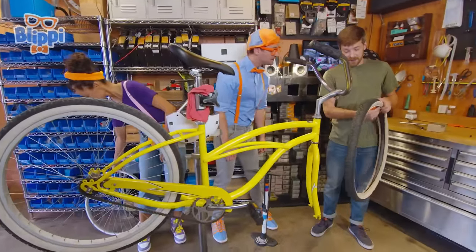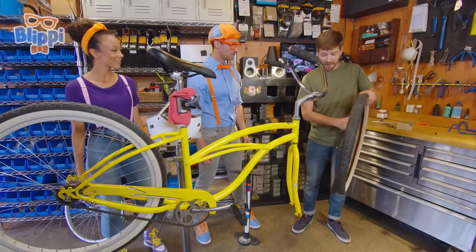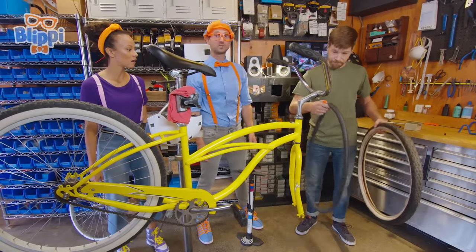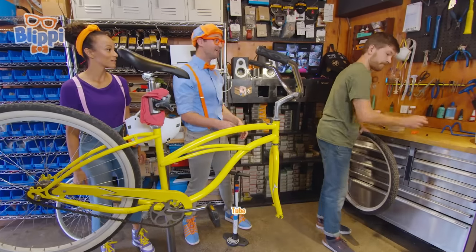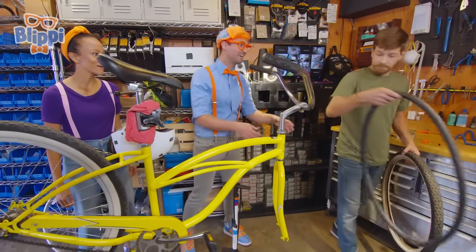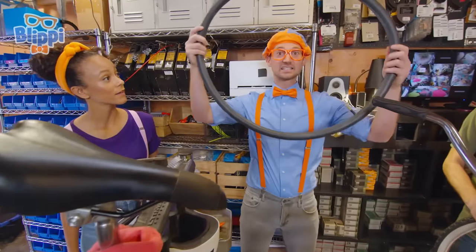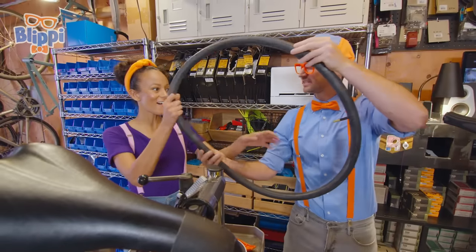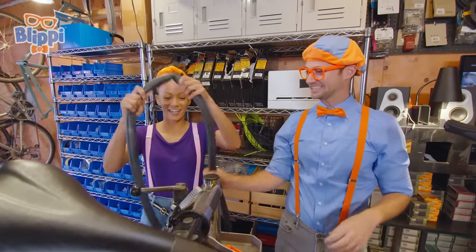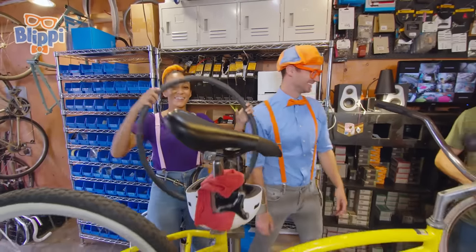Okay. And the next thing we're going to do is remove that tube, which is what created the flat tire. So there's a tube inside the tire? Can I check it out? So this has a hole in it, and this is what was inside the tire. That makes sense! Ooh, it's squishy! It's like a balloon. Yeah, cool!